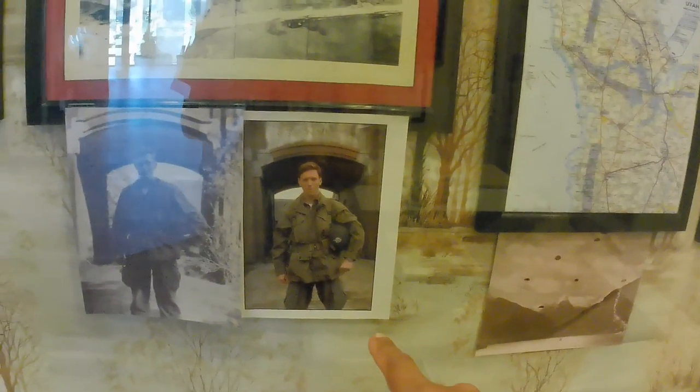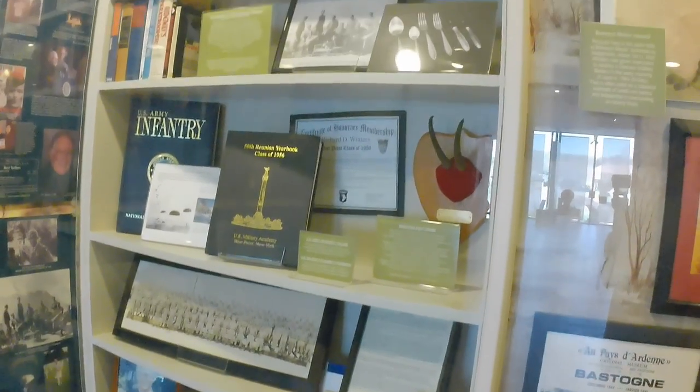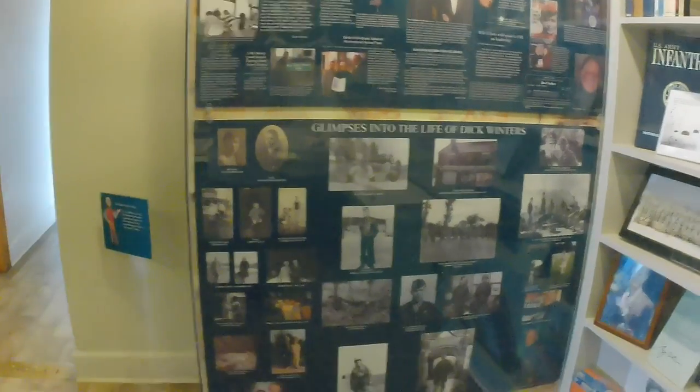And there are actual pictures of the real Dick Winters and then the actor who played Dick Winters. Richard Winters. Great memorabilia. It's, I believe, open from 10 to 3.